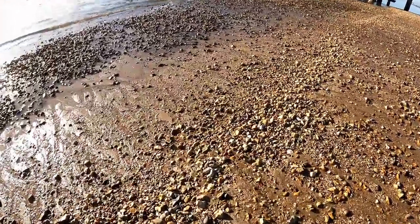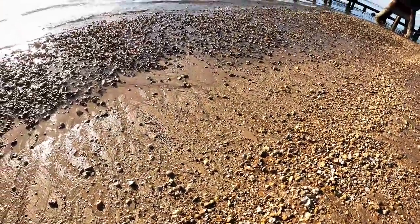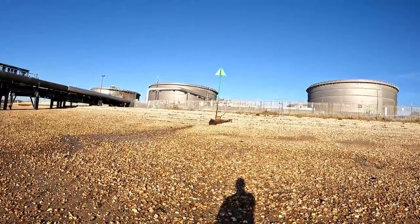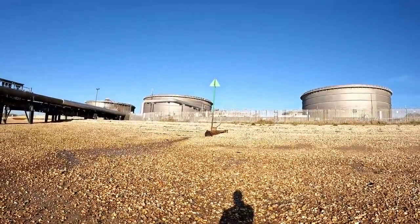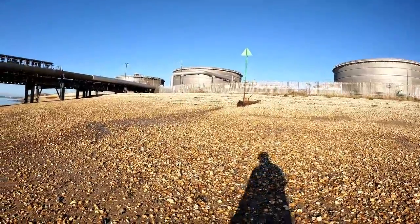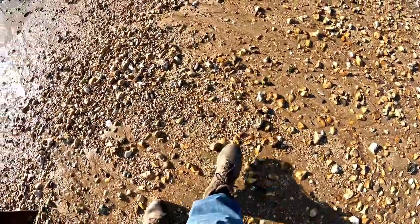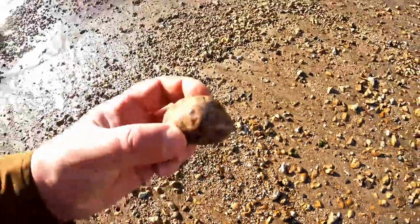So here you can see water still actually running out of the gravel. There is an outfall over there, so that's just water from land drainage. Green triangle means nothing particularly nasty. That's interesting, there's a piece of granite there. That doesn't belong here.